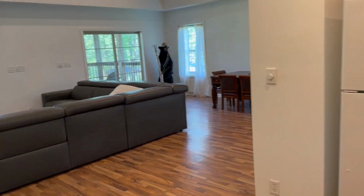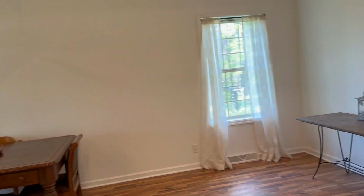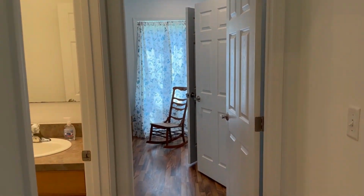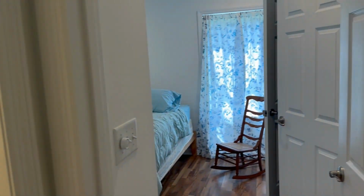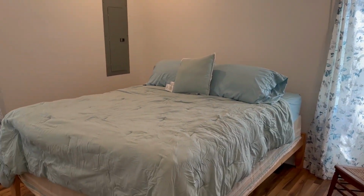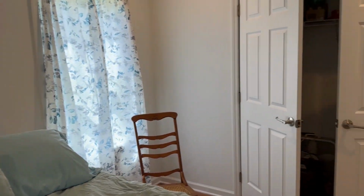But this place is in mint condition. I mean, it really is. It's in great shape, and once again, I'll beat this to death. But here's your other bath. But no HOA here. So if you're looking for an Airbnb rental and don't have to worry about some HOA telling you what to do, you could Airbnb this thing till the cows come home.